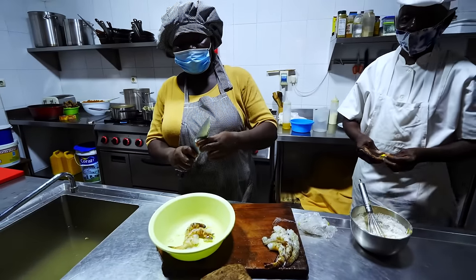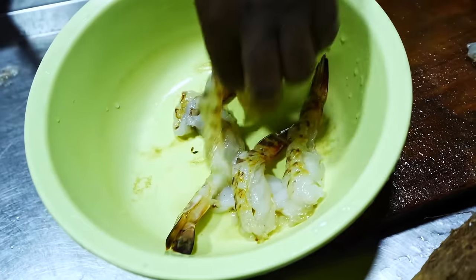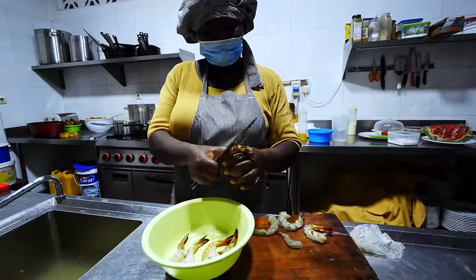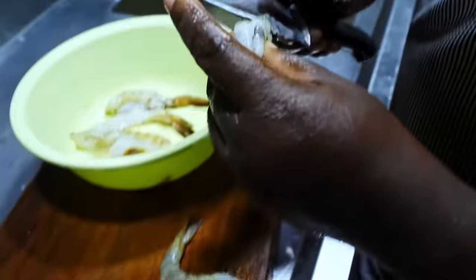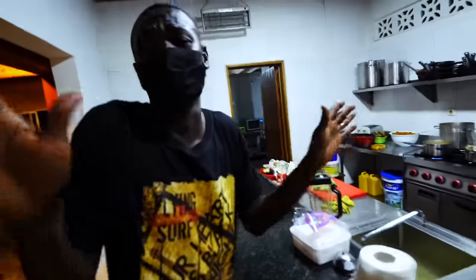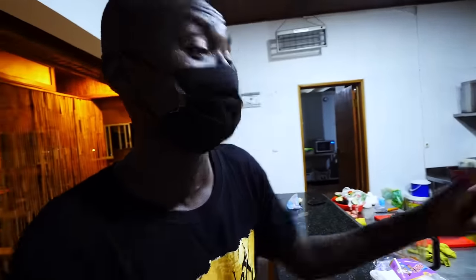These prawns from Elmina, we bought right from the fishing boat, fresh. Nothing here is frozen. They get it from right there, to the kitchen. Perfect. You don't know what you're gonna make. What are you doing? We're going to make something that we think David is here.